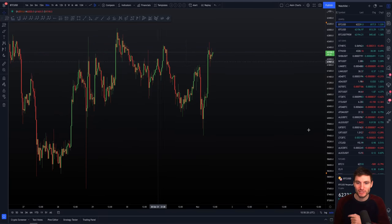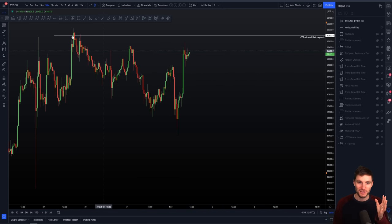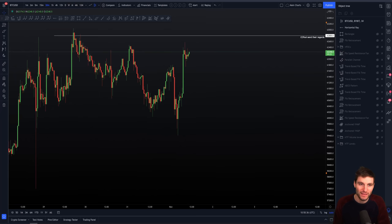Let's get into our positions. If we add this on really simply, it's kind of funny, CC pool, send their regards. It is off of a technical rejection. This is all about the technical analysis: waiting for the reaction, seeing the reaction, executing. We're not getting scared about taking short positions on Bitcoin. Some people say, oh, you can't short Bitcoin, it's in a bull market, you can't short Bitcoin, and so on.